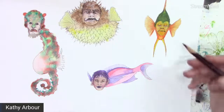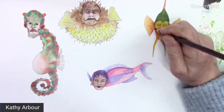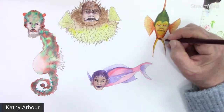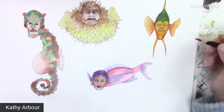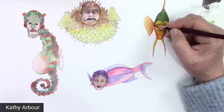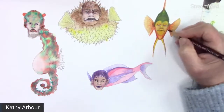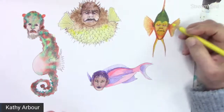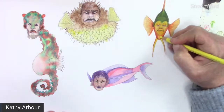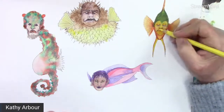This one's Tuscan Red. It's usually a good color to show shadow when you're going over top of skin tone or any color that's got an orange hue to it. Just a little bit in there. Bright yellow. Brighten that up a little. His nose. His lip.